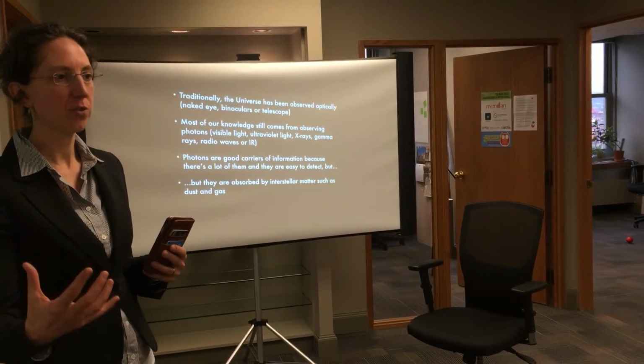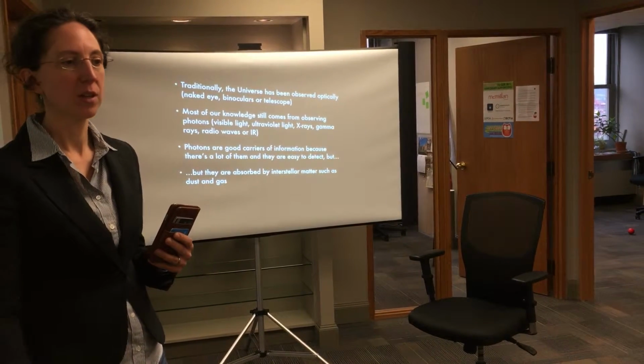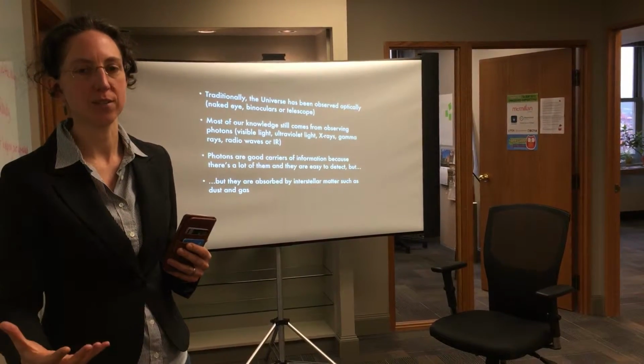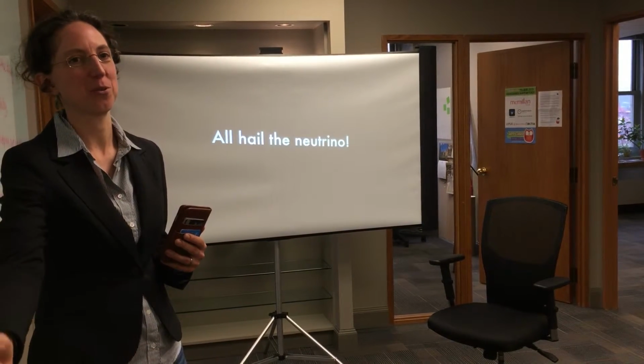So, good thing, lots of them, easy to detect. Bad thing, they tend to disappear on the way. And that's why it's hard to observe things that are far away in the universe. If something is behind another planet, we're not going to see it, right? That's why we have the neutrinos, because they're awesome.